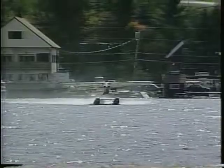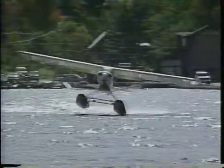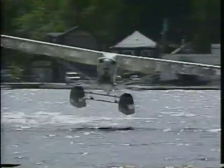Stick back. Full throttle, and water rudder retracted. Okay, we're now on the step, and we'll imagine that we're unable to accelerate, so I'm going to raise one wing. One float is out of the water, and now we can lift off. There we go.